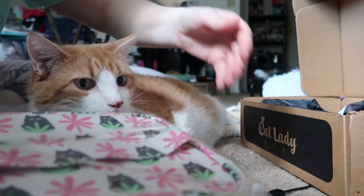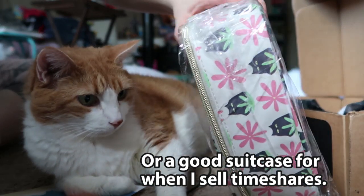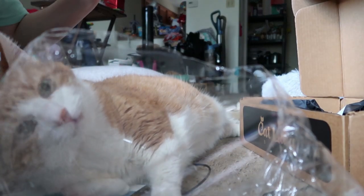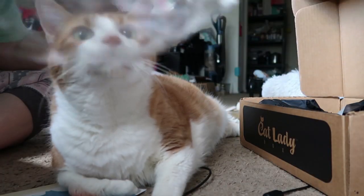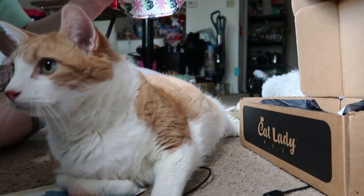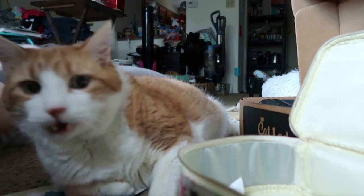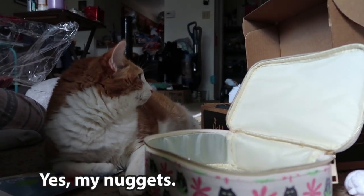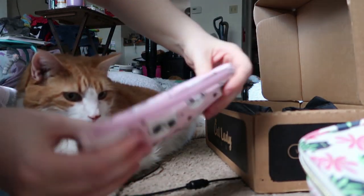Ooh, looks like a little makeup bag, Bean. Has tropical kitties on it. Plastic. Excuse you. You stick your toiletries in here, Bean, when you go to the beach. All your valuables. It is a bag.